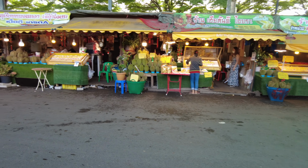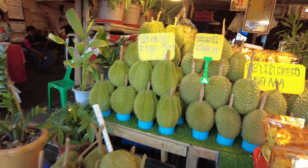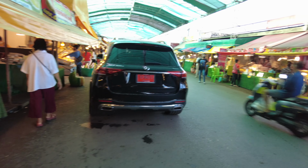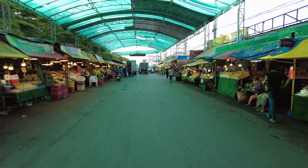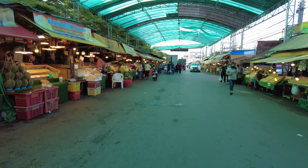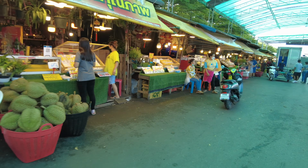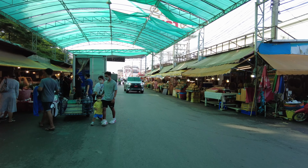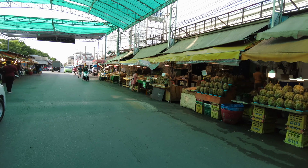They've got chips over there. I want to go look at their chips. Watch yourself. They look all broken up. I'm gonna look at the first ones and see. So you could imagine what smells are going through the air down this little street here. I'm actually looking for durian chips that I found in Rayong. My daughter loved them so much, so I saw some more up here. Hopefully they're the same and they taste the same, but I'm gonna grab a couple of bags.